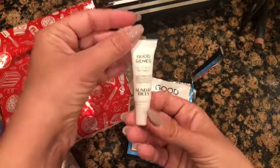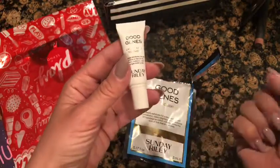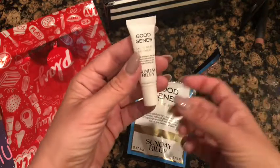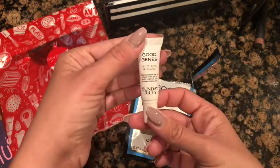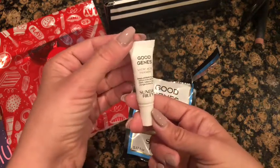This is just what the little sample looks like. This doesn't last me too long. It's only a 5 milliliter bottle. Doesn't last me too long, especially if I use it every night. But if I use it maybe twice a week, then it lasts me a couple weeks.